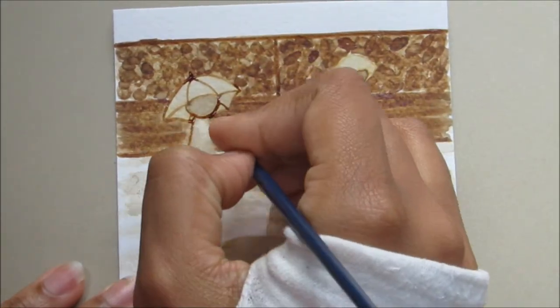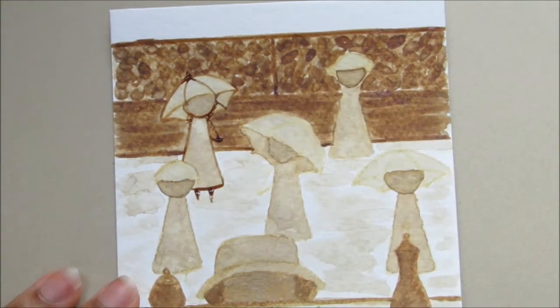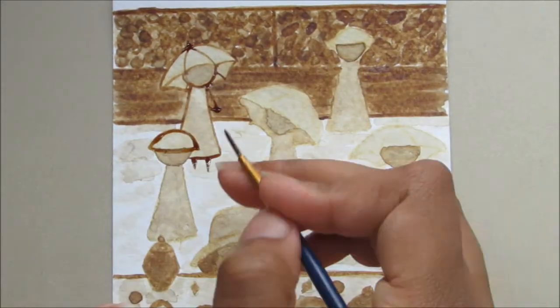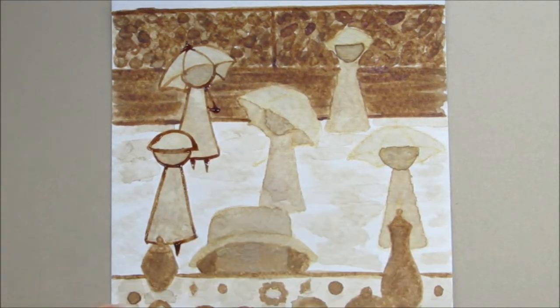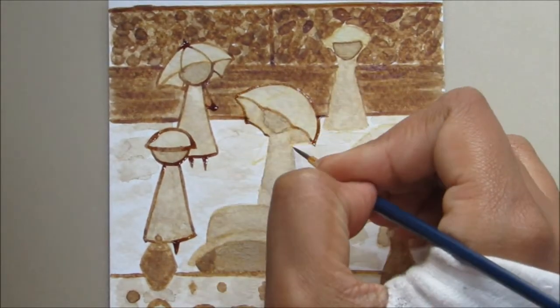So I added that wash and that helped a lot more. And you can also see that I don't go straight up to the edge of the paper. I do want the edges of the illustrations to look a little bit messy, not like a perfect frame. That's the kind of look I'm going for, so I do remember to do that. Yeah, so that's one thing.